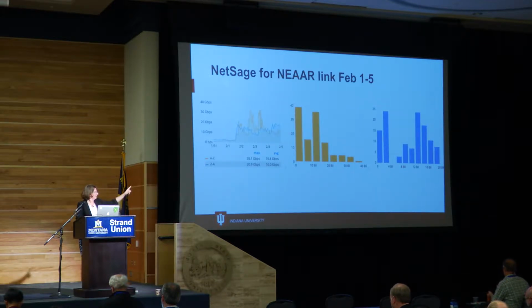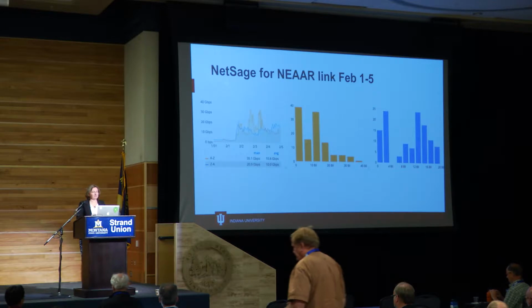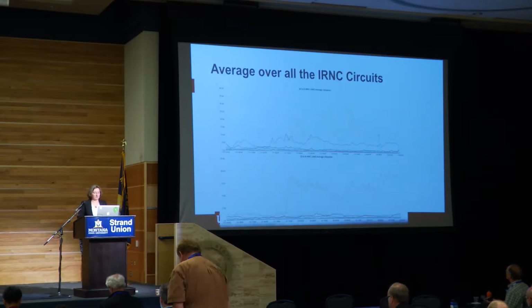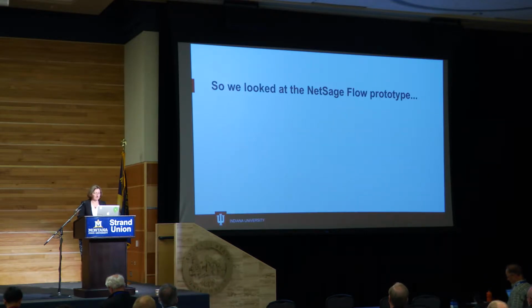It says, okay, the 5th was a Monday. Somewhere Thursday night, Friday morning, something happened on this link. A whole lot more traffic than it had been before that. And I'm looking at it, and it doesn't look like test traffic, because most test traffic has a very square shape. If you look at these two bar graphs, those are the sizes of the messages, and they're all over the place. Test traffic is usually a lot of small messages or a lot of big messages. So I said, this is weird. Are the other links seeing this? Nope, it's just this one.